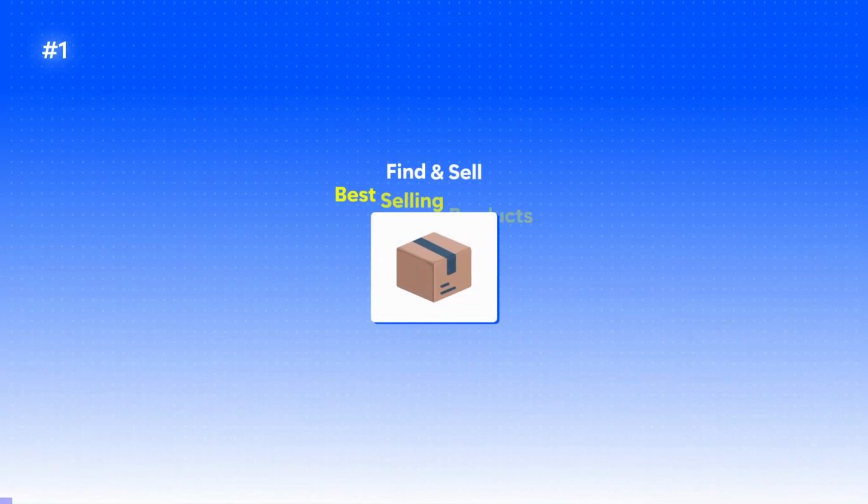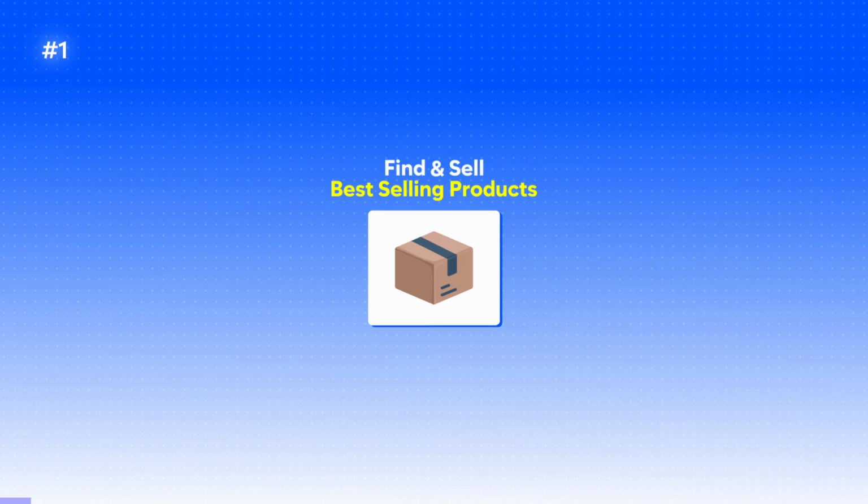So now I want to give you some of the best tips and strategies that I used for this Etsy shop in an incredibly saturated niche to get these sales volumes so early on, that you can employ in your shop immediately. And the first tip is going to be to easily find and sell best-selling products.